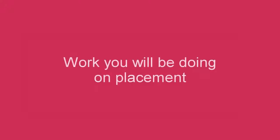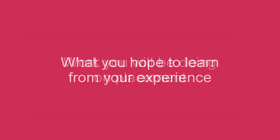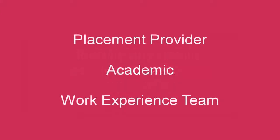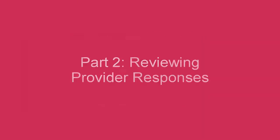During the process, we will ask you about the job and work you'll be doing, what you hope to learn from the placement experience, and we will ask you to consider the implications this might have for you on your health, safety and well-being. This information will be reviewed and verified by your placement provider, your academic and the work experience team. You will also be asked to review the comments your placement provider has made. This is covered in part 2 of this video.